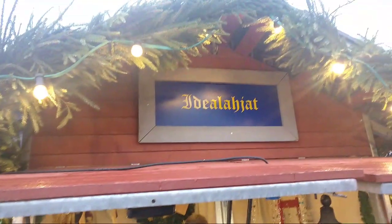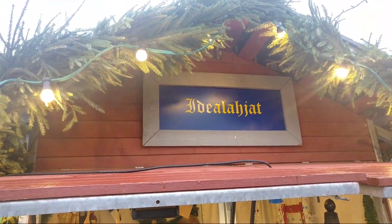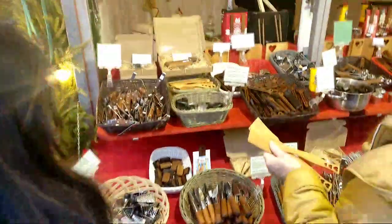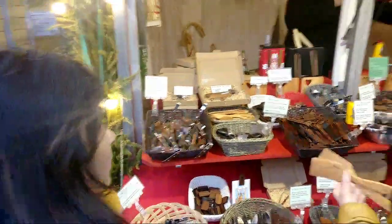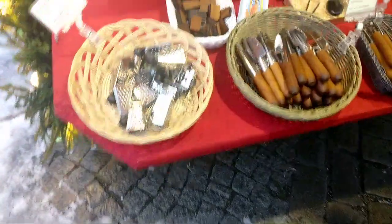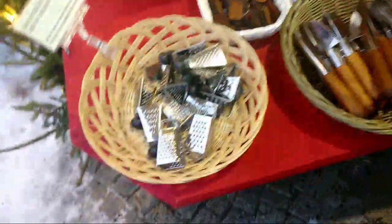This is idealahja, it means present ideas. When is the last day for the Christmas market? I think it's the 22nd of December, at least for the one in Tampere. So there's some kitchenware I see.